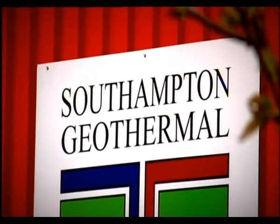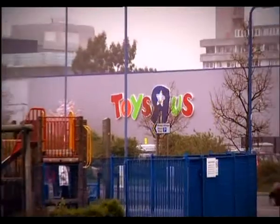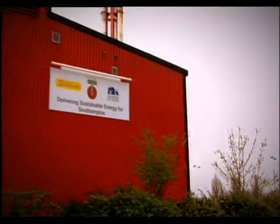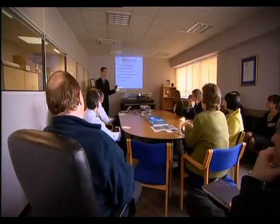The facility that we have here was located in this position because it's very close to the geothermal well. The geothermal well is just behind us in the Toys R Us car park, and there's a pipe that pumps the hot water a short distance to the facility. What we're actually doing is mining hot water that's buried beneath the Earth's surface, and we distribute low carbon, low cost energy to the city.